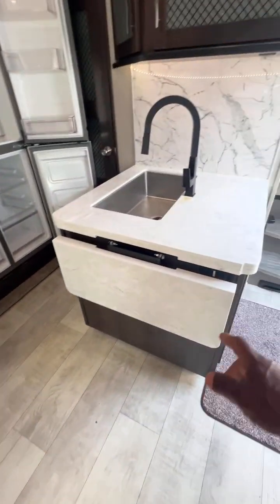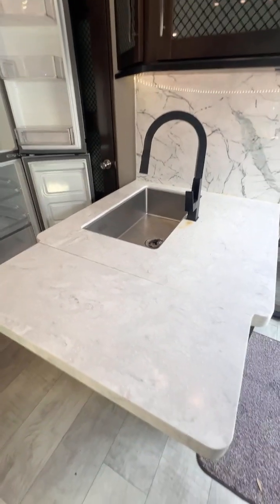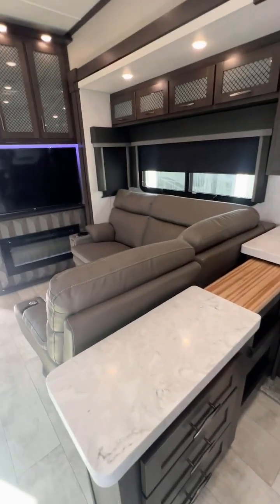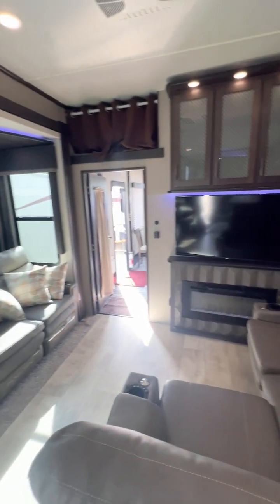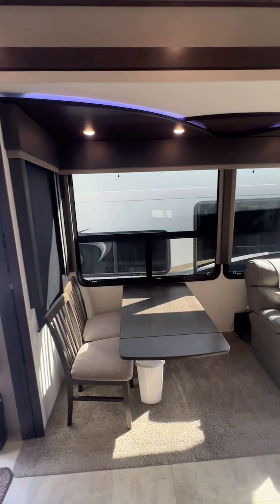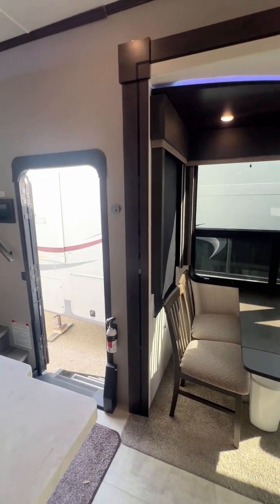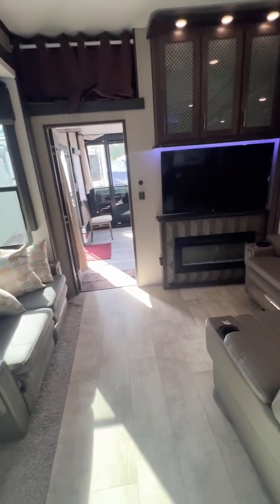Okay, and here at the sink, we have a countertop that lifts up as well. Note the accent lighting. That's the entrance where we just came in. We're gonna venture to the back.